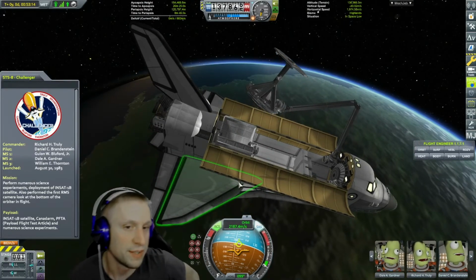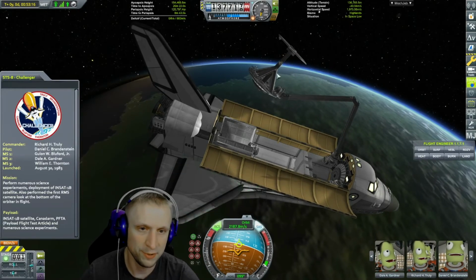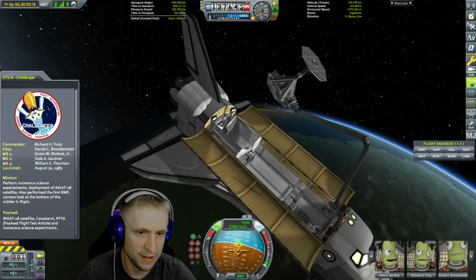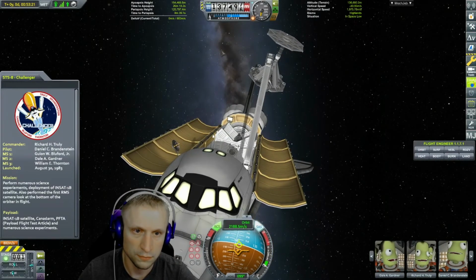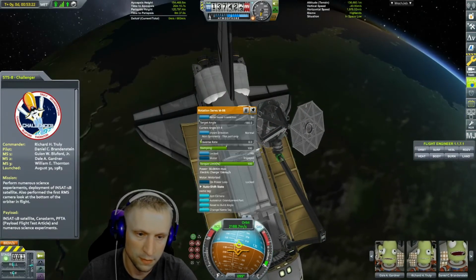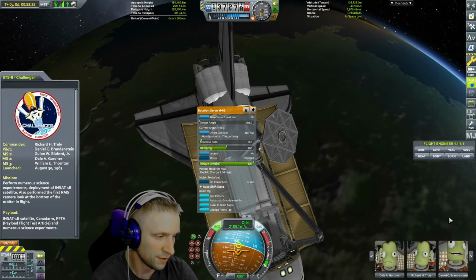So the fun part is going to be getting this back into the payload bay, because they did bring the PFT back down with them. Other than that, the PFT was kind of unexciting.